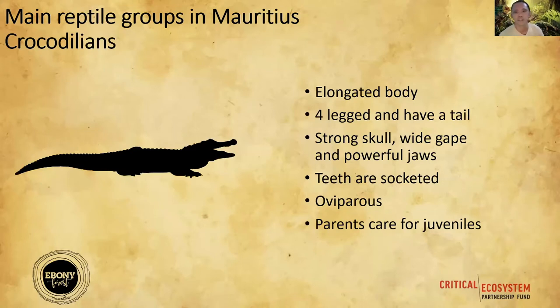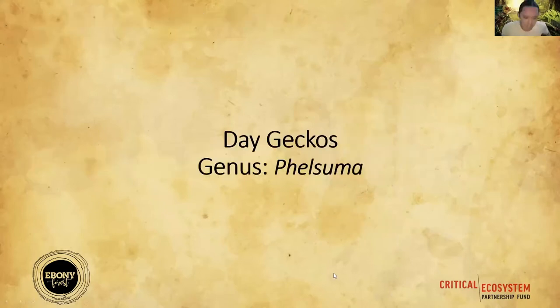And the last group we'll see are crocodilians. They are characterized by an elongated body. They are four-legged and have tails like lizards, but they also have very strong skulls, a wide gape and powerful jaws. And the teeth are socketed, which means they have less chance of losing them when they feed or hunt. They're also oviparous, but contrary to other reptiles, the parents care for juveniles instead of just leaving the eggs to themselves.